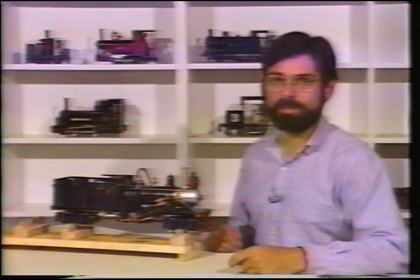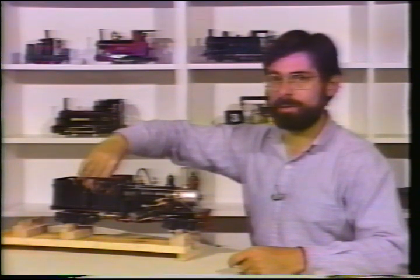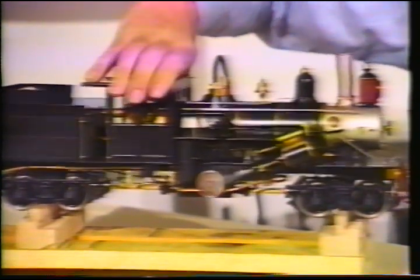On this engine, like other engines with Stephenson valve gear, the valve gear is between the frames. I'm going to turn it on here, and then I'll tip the engine back, and you should be able to see the valve gear working as the engine is moving. Now I'll tip it back. And if you look here, you can see the valve gear working. Back here are the two eccentrics going around with the two valve rods to the expansion link here, driving the valve through a crank system that comes outside of the frames to where the valve is located.